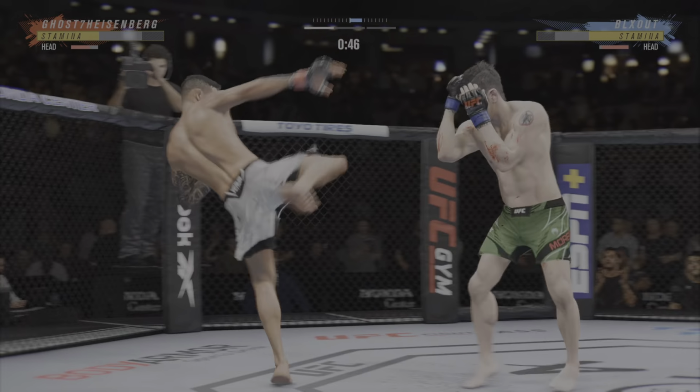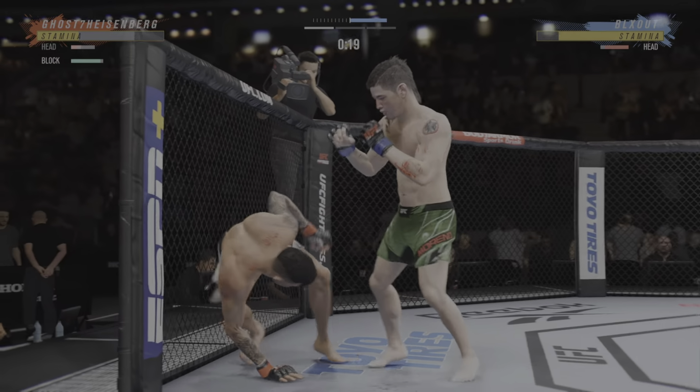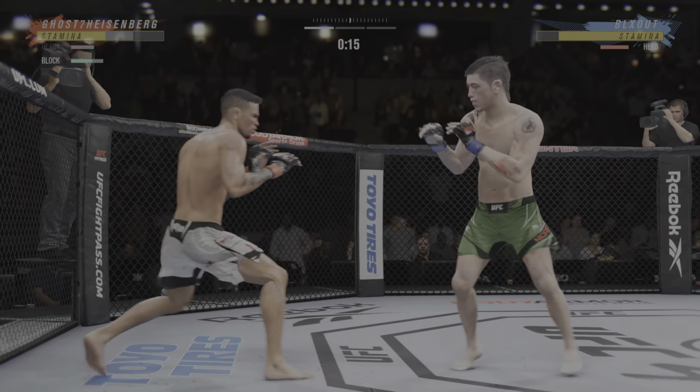Moreno gets caught with that punch. His chin has held up thus far. Gotta shore up the defense here, though. Wow! Dude's hurt. Serve him up. Go get him.